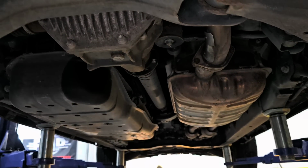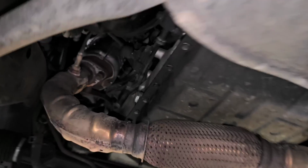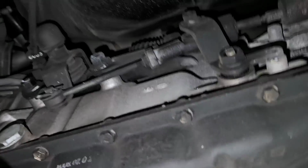And amazingly enough, you can get these with a V8. This is a V6, but you can get them with a V8. I wonder how they would do with an LS swap, or a Hellcat swap, or a Coyote swap. Pretty interesting.